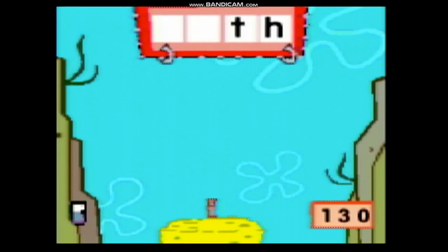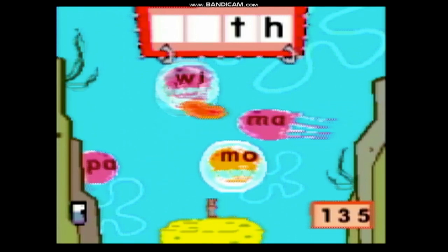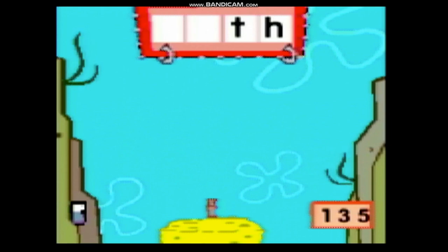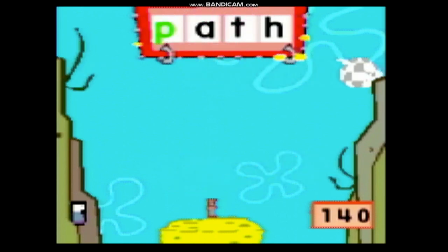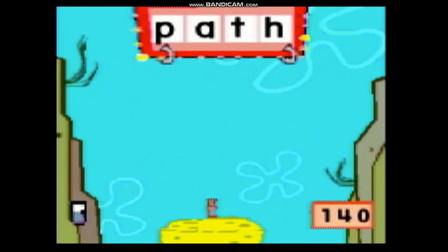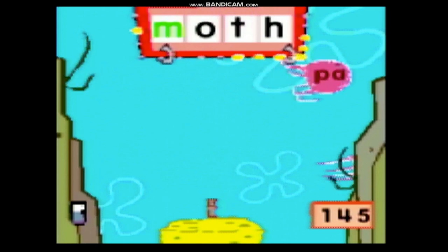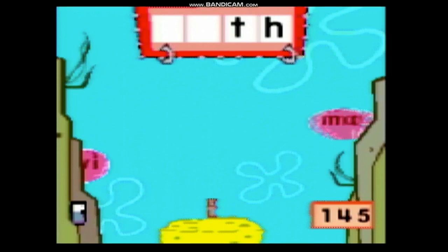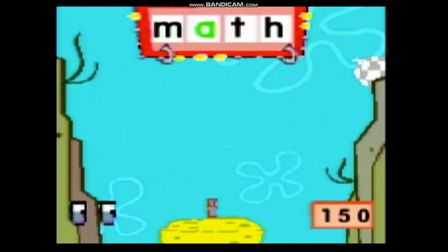Show what you know. Make the word with. Remember, W-I. W-I-T. With. Make the word path. P-A. P-A-T. Path. Make the word moth. M O. M A, moth. Make the word math. M A. M A, math.